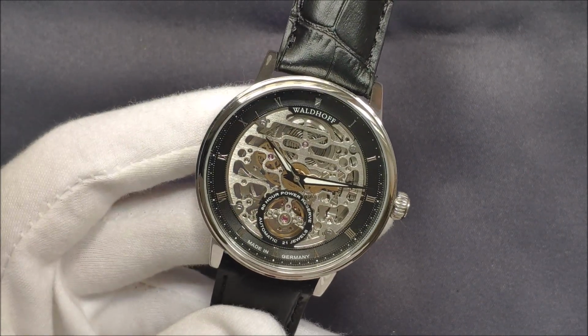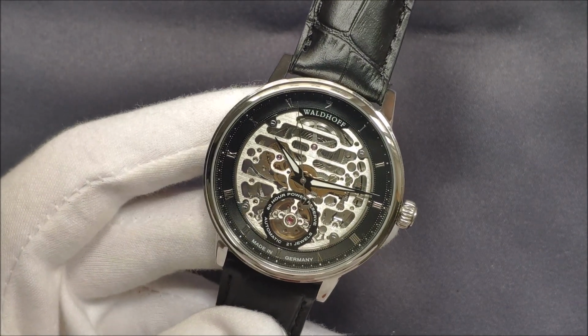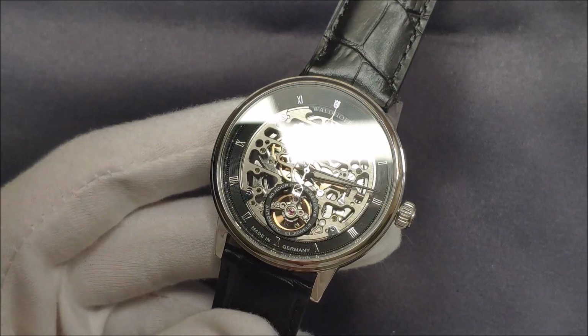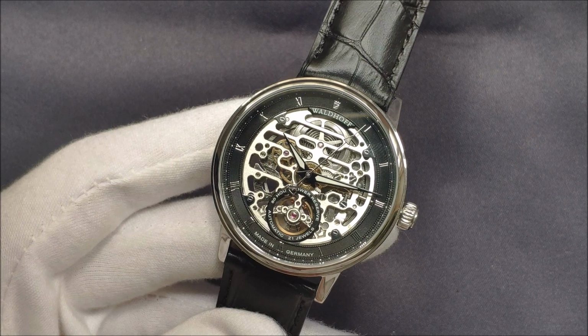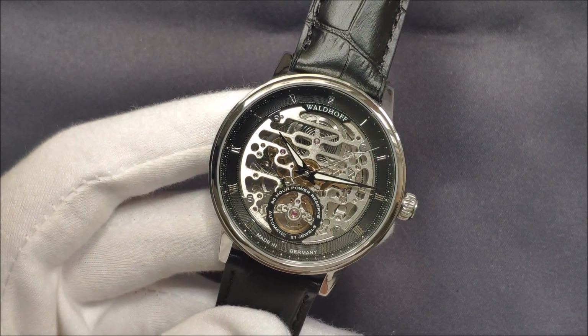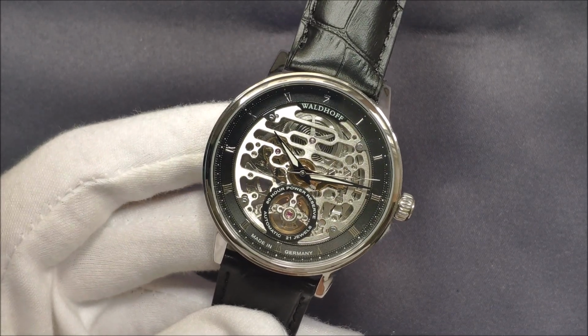This particular movement is made by a company called Hangzhou, and it's a company that we're very familiar with. Our parent company has been using some of their movements for over 15 years and even has a personal connection with the management of this supplier. So we're very well aware of their current and future developments.